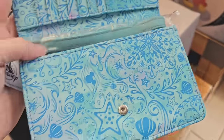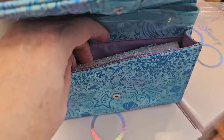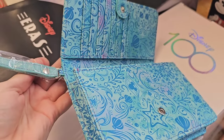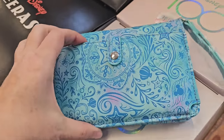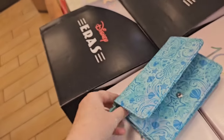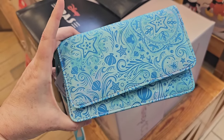Look at this. It's got the card holder thingy. It's got a spot for a little zip. It's got another little card holder thingy. It's like a little wristlet. Isn't this from Disney Cruise Line? I swear it is. Correct me if I'm wrong, but I'm pretty sure this is from Disney Cruise Line and it's only $14.99. It's half price from $29.99.